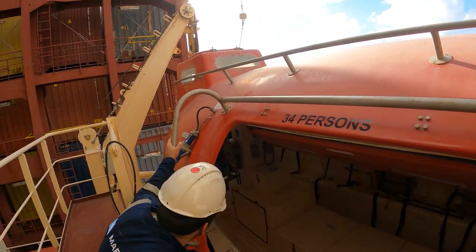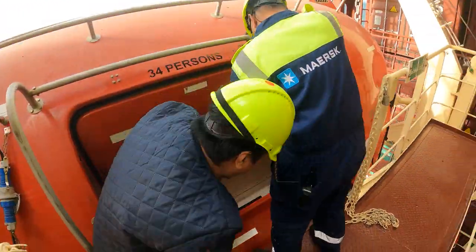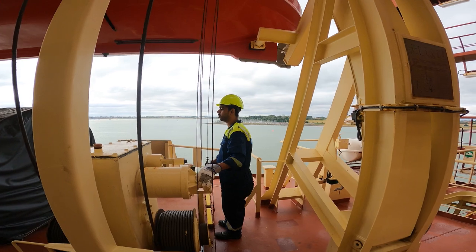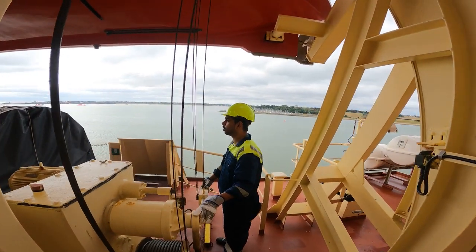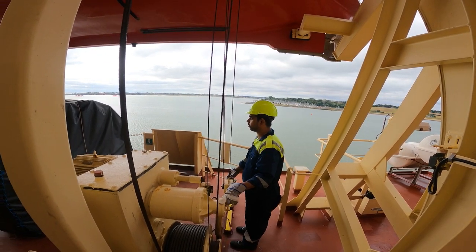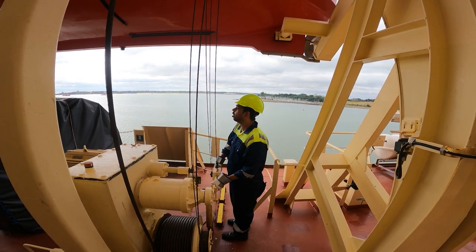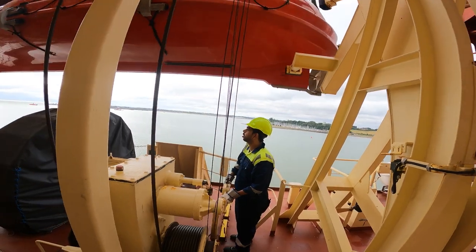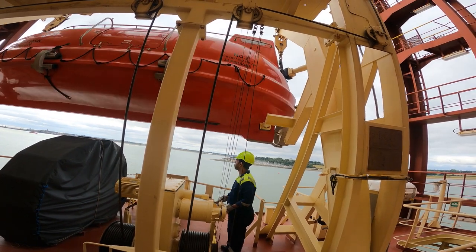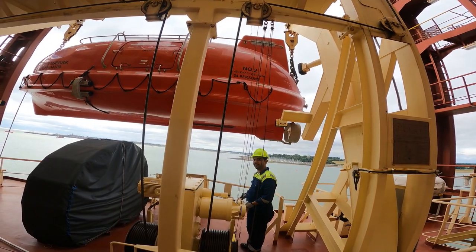Now all the crew members will exit the lifeboat and remove the safety lashings. Now the last part of the drill is where we launch the lifeboat onto the water, so that the crew is aware how it feels to go down all the way. It's about 40 meters from the deck to the sea level, so it's pretty high. Once everyone wears their seatbelt, from inside or from outside, we can launch the lifeboat. We swing it out first and then take it all the way down to the water level.